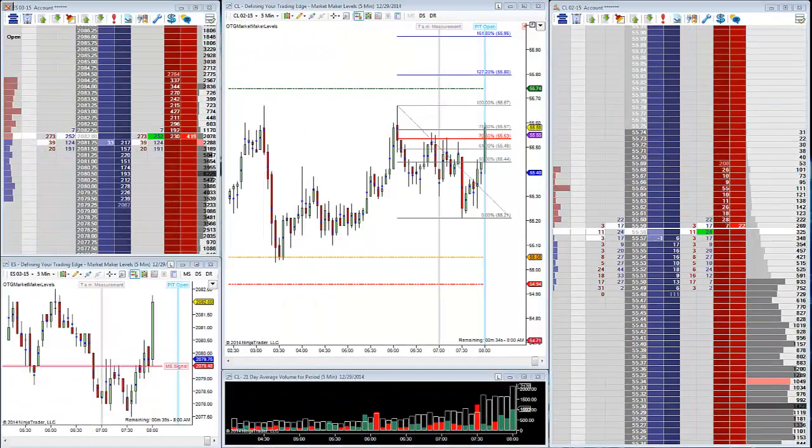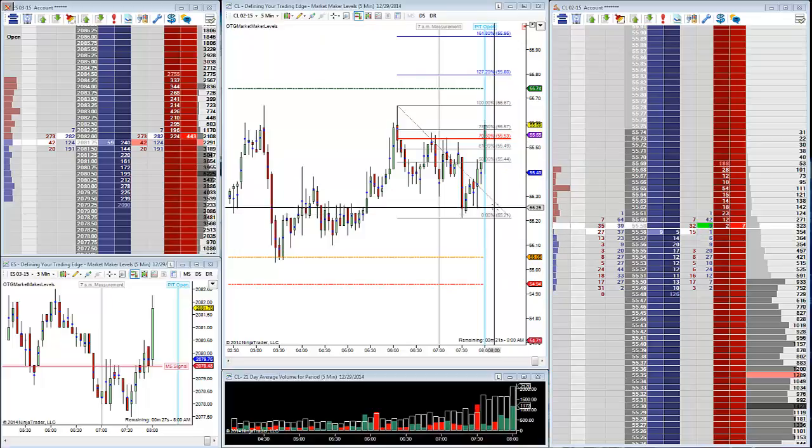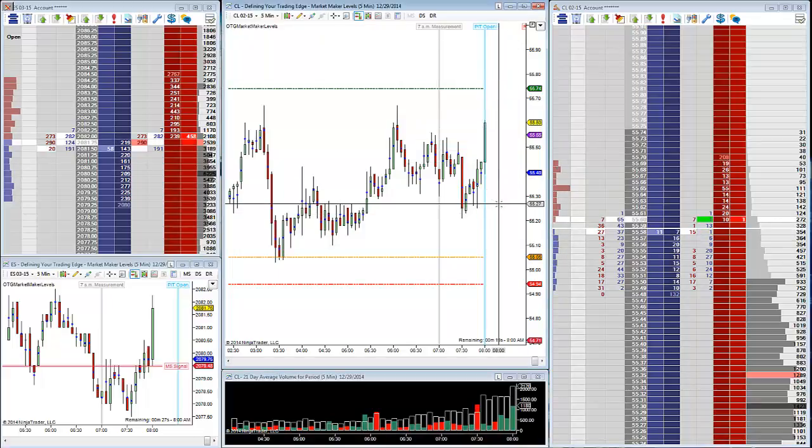Okay, and there's the break through that. We're up to 60 there. 55.93 is a potential target. I would be interested in looking long somewhere off of that level, possibly with a target at 56.58, something like that. All right.